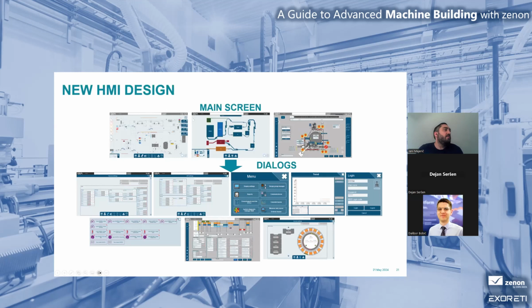So when we were designing the HMI, we had simplicity in mind. So we only have the main screen and everything else is dialogues. You can see here, all of these dialogues will be pretty much the same for all the machines, except which dialogues will open, that depends on the machine. Like this one down here with the circle, this is the conveyor settings. Then we have the filling head settings and all the recipes and menus and such.